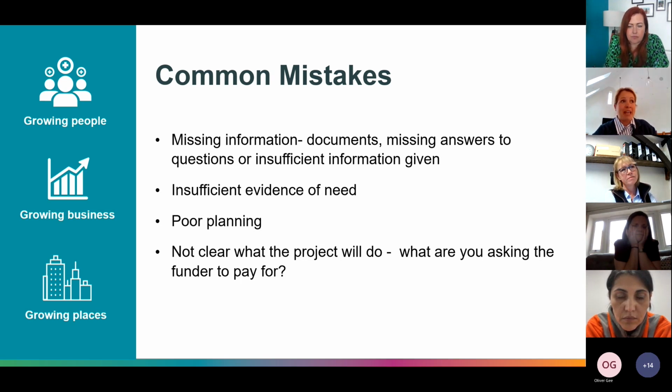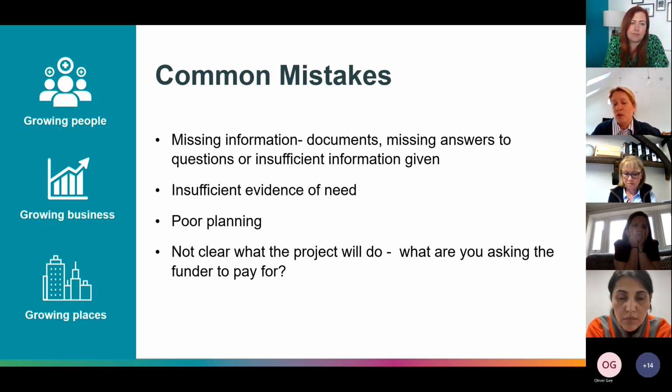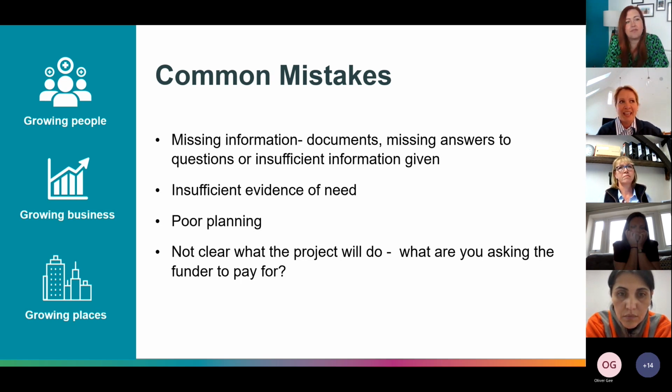We get lots of applications that are very fluffy. They're lots of pages long, but by the time you've read it, you've still not got any idea what the project is that's being funded. And then we get others that are two paragraphs in each section, and they're clear and concise, and it's brilliant. We can fund that instantly. So don't think more is better. Actually, we just want clear, straightforward communication in the application form.